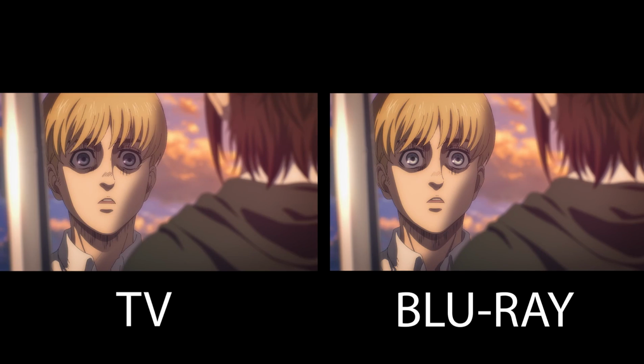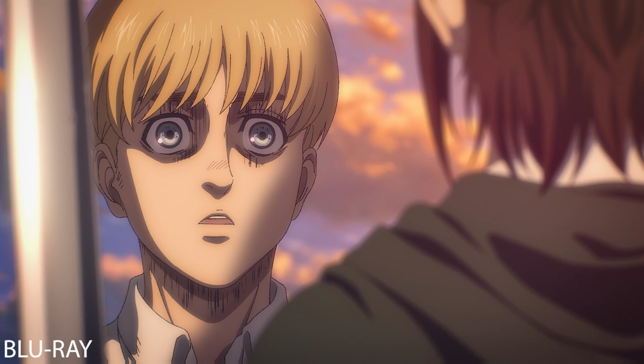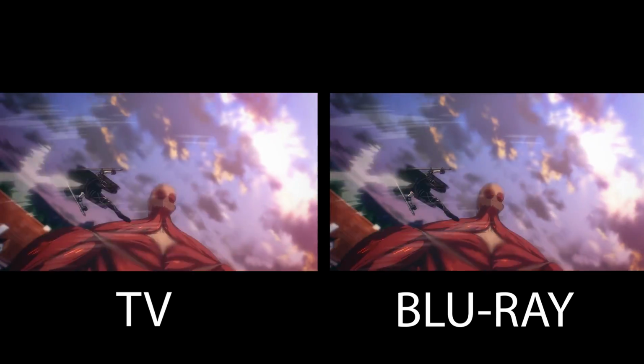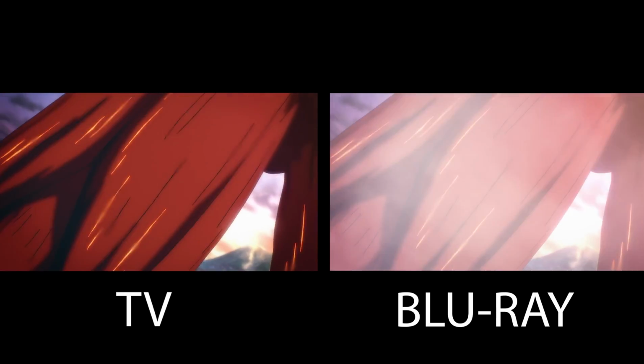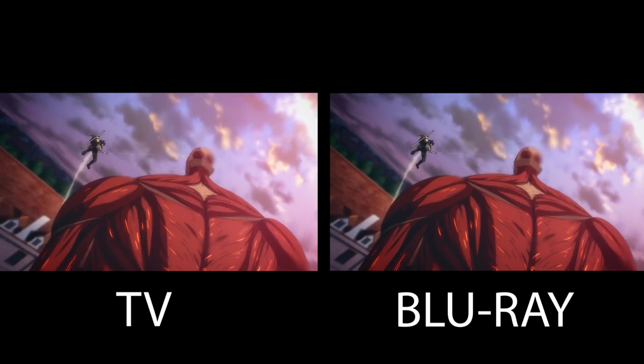Next up, they brighten Armin's eyes in the Blu-ray. Next up, when Hanji Zoe shoots up behind the back of this colossal titan, more steam has been added in the first few frames of this sequence.